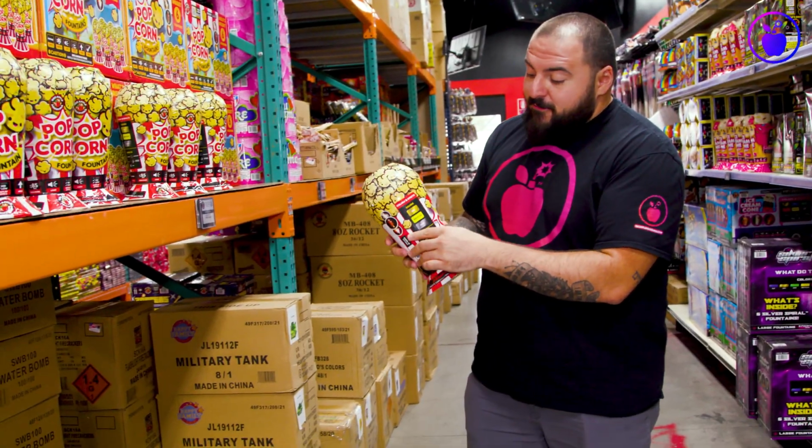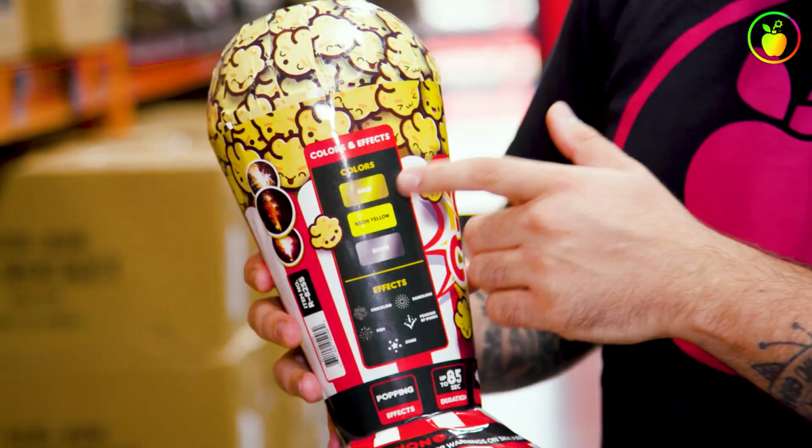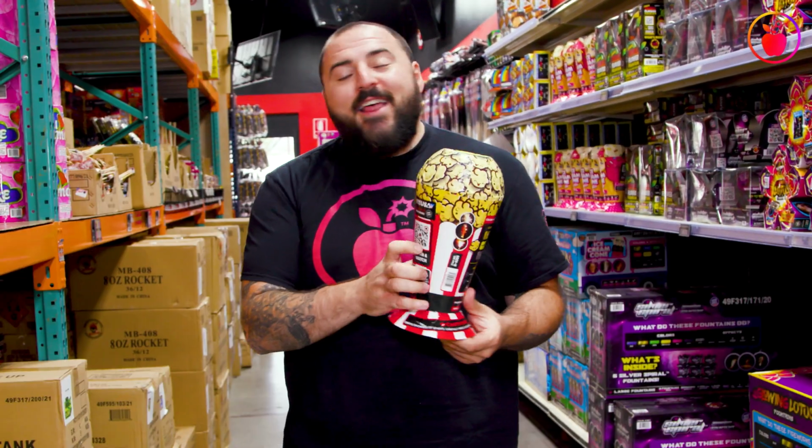Turning around to the color and effect box, not a ton of colors to choose from, but still super bright, super colorful. Golds, neon yellow, and silver. For effects, this one is all about crackle, but it also does have some very cool fish effects. Let's light it up so you can see why I love this fountain.